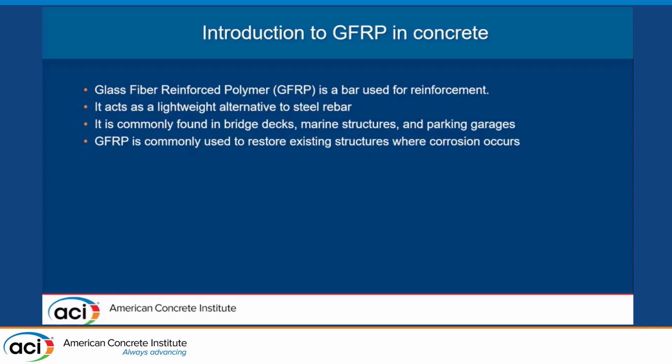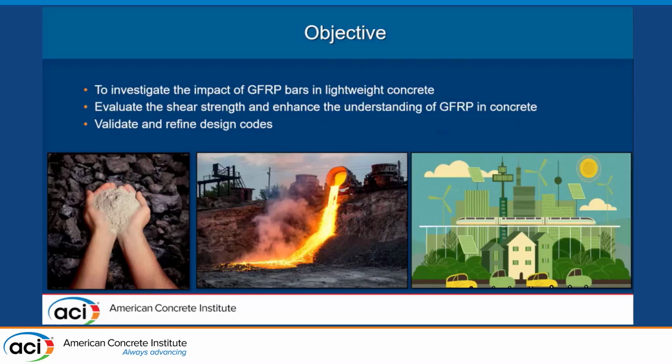But for this purpose, we wanted to mention GFRP because of its light weight, to maximize how much weight we can reduce to maximize being lightweight. So the objective is to investigate the impact of GFRP, evaluate the shear strength while maintaining its structural strength, to validate and refine design codes.